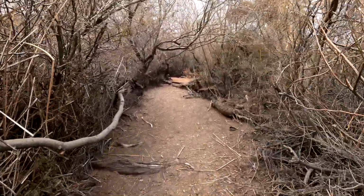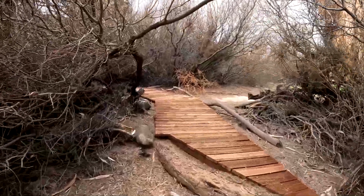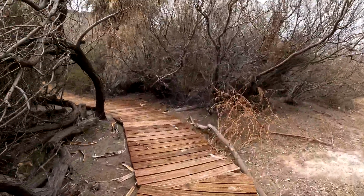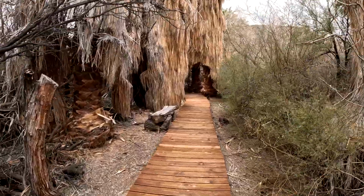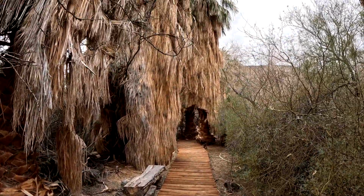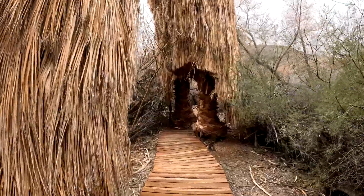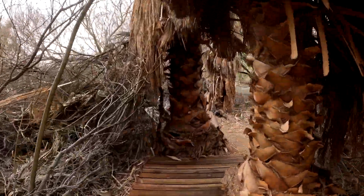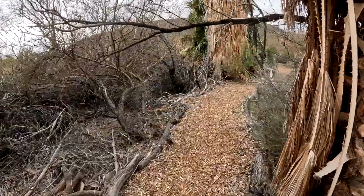This is a cute little area. Look at that. How cute. It's the littlest things that amaze me. You just walk through all that shrubbery and then you come and find this. Okay, so I've never been to this area right here, and I've never hiked up this area to go see the pupfish.